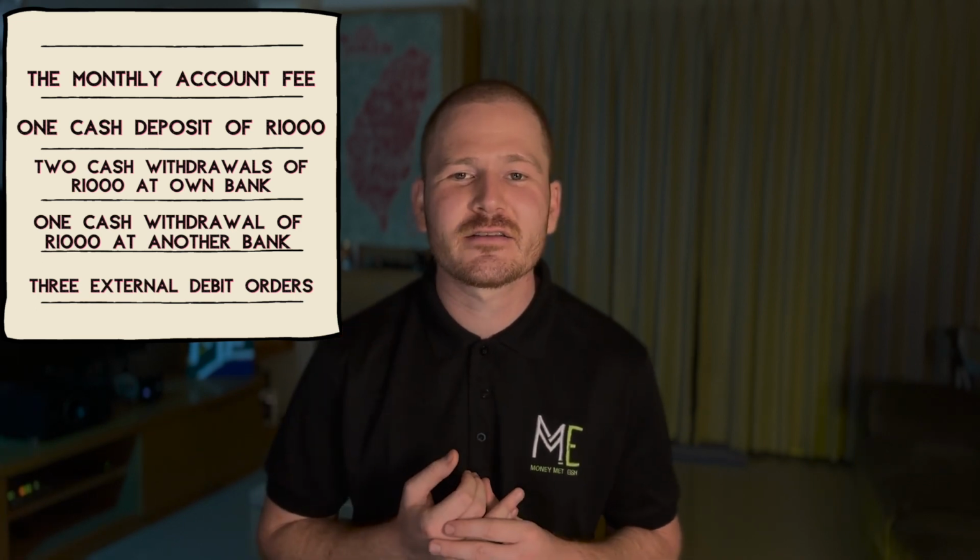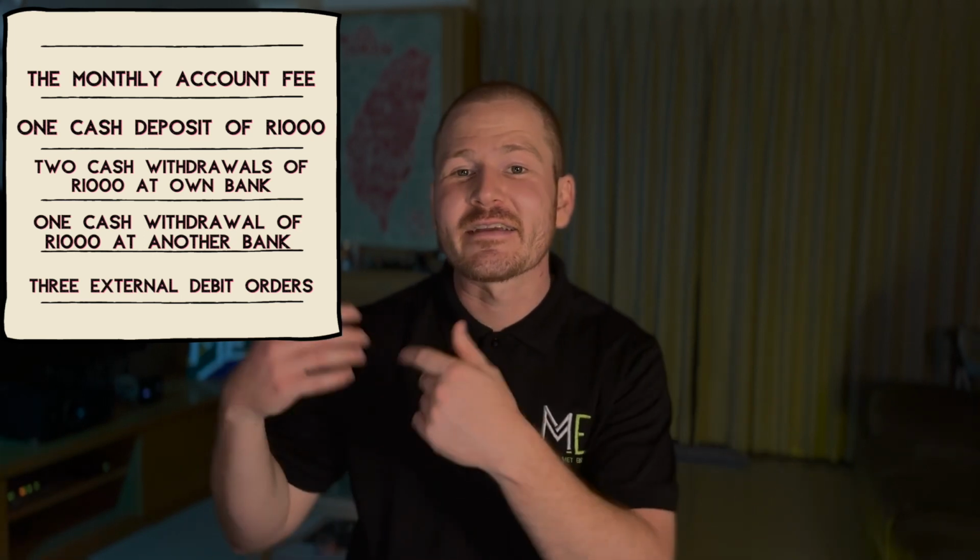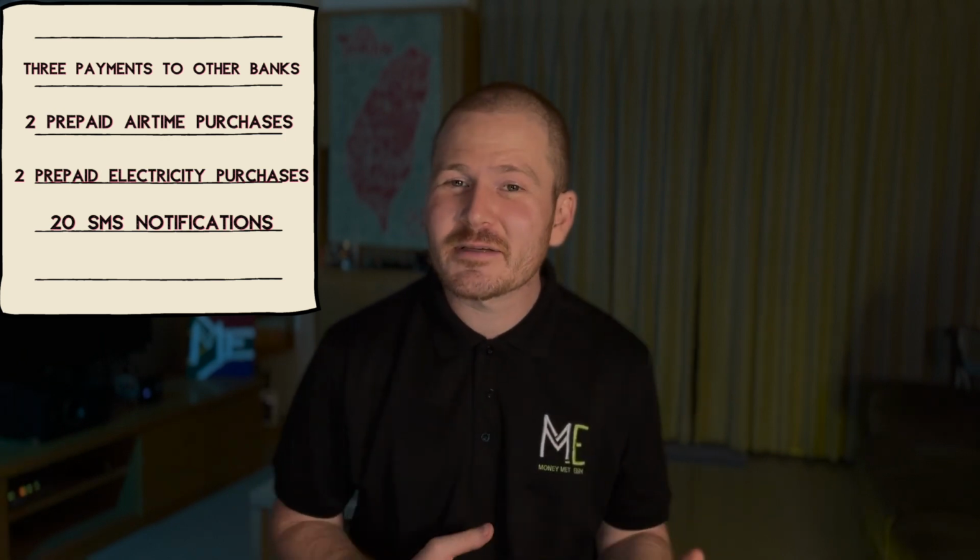Number 1, the monthly account fee. Number 2, 1 cash deposit of 1,000 Rand. 2 cash withdrawals of 1,000 Rand at your own bank. 1 cash withdrawal of 1,000 Rand at a different bank, 3 external debit orders, 3 payments to other banks, 2 prepaid airtime purchases, 2 prepaid electricity purchases, and 20 SMS notifications.